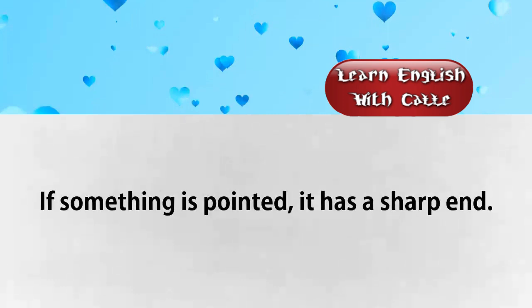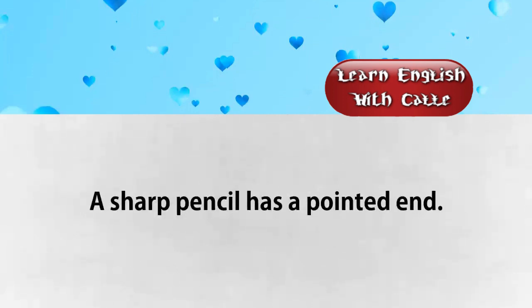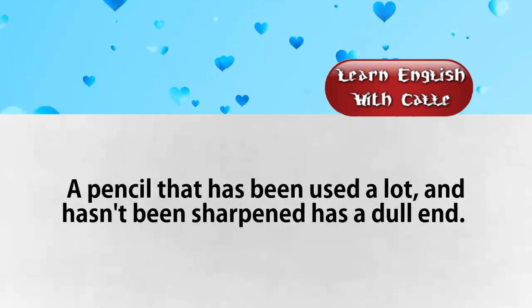If something is pointed, it has a sharp end. A sharp pencil has a pointed end. A pencil that has been used a lot and hasn't been sharpened has a dull end.